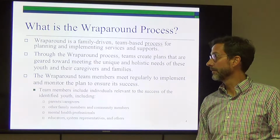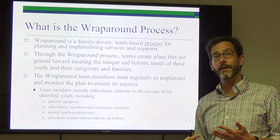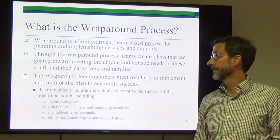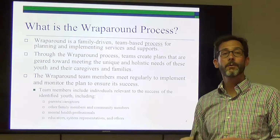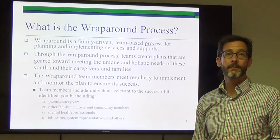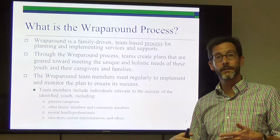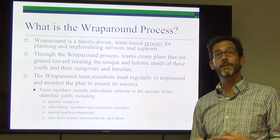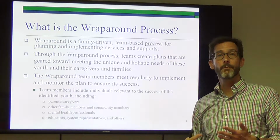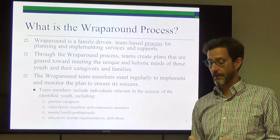Team members include people who are relevant to the success of the identified youth, including parents and caregivers, other family members, but also professionals, people who are paid to care, such as mental health professionals, educators, people from the families or from the youth's school, system representatives if they're involved in juvenile justice, if they have a probation officer, if they have a child welfare caseworker, and other individuals who may be instrumental to helping this young person succeed going forward.